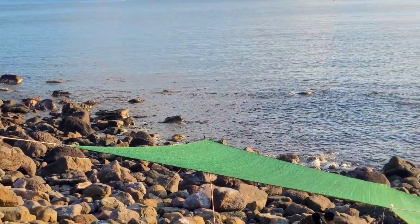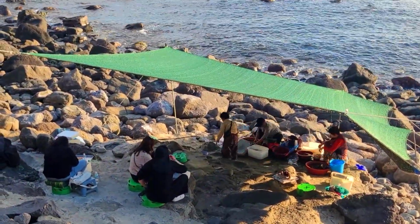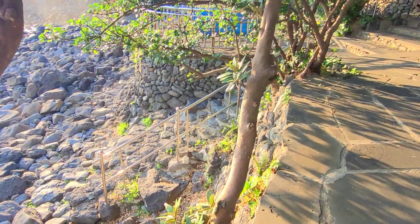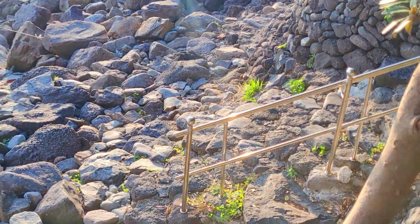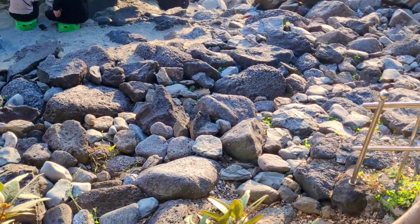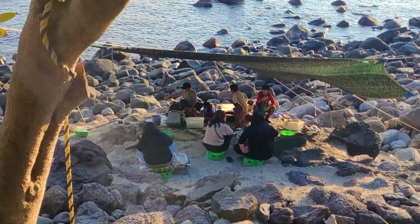There is even a small seafood restaurant market kind of thing that you can reach by these very stony stairs. Anyhow, you can enjoy some seafood here with the view to the sea and with the waterfall.